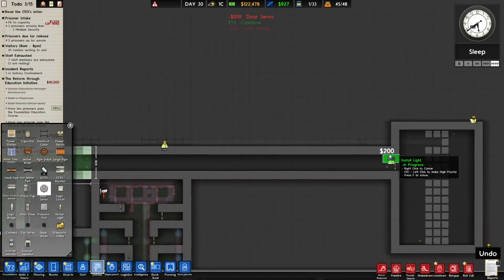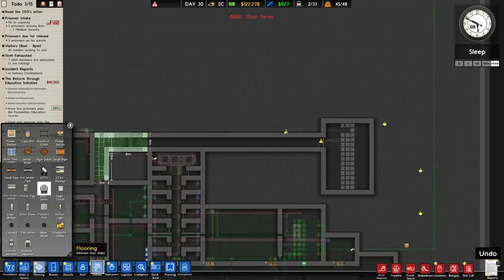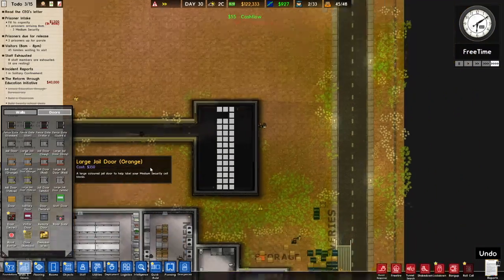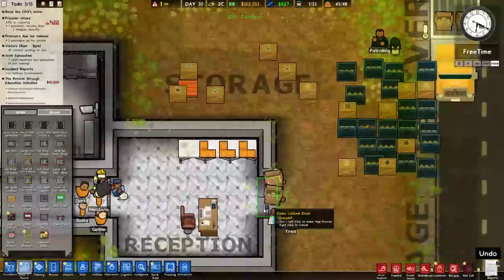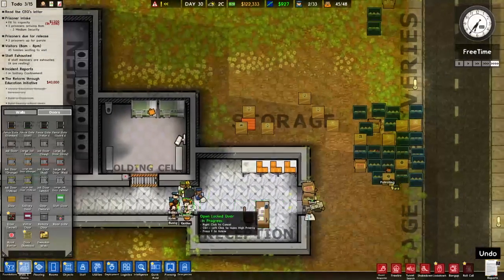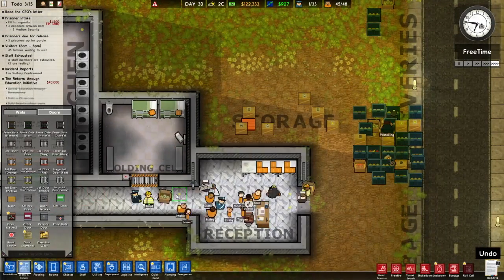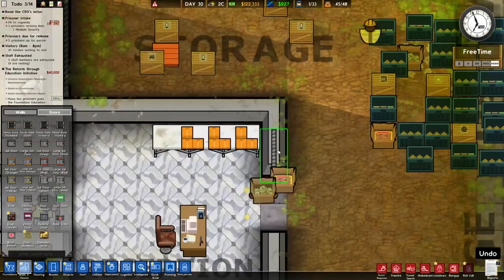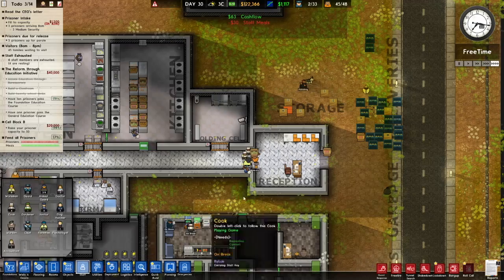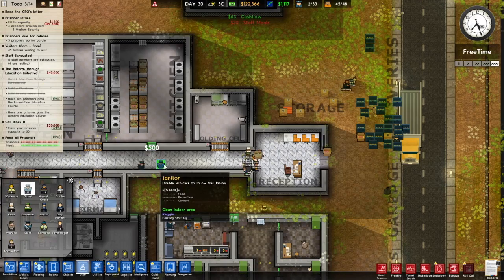Jeez, my English is dying. Doors. And then I'm pretty sure it's the white. I use a white entry door, don't I? Can someone open? How does the chief not have keys? That's ridiculous. Okay, we need some more guards. We definitely need some more guards.